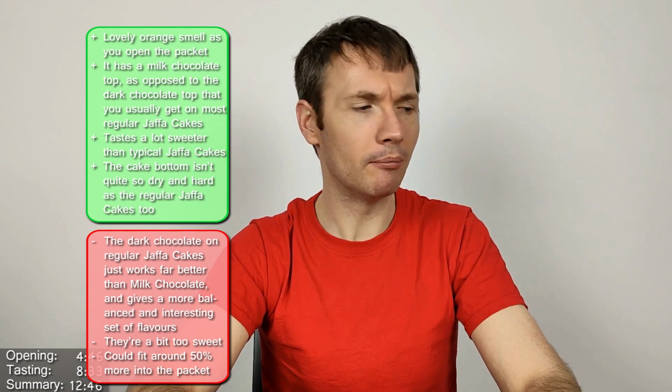It's not dark chocolate, and the result of those things, maybe as well as the orange jelly, is a bit sweeter. But still really nice. I still like it. Definitely worth a try if you love Jaffa Cakes because it's different enough really to have its own place. Definitely, it's not just a rebrand. So yeah, I think a 4 out of 5 for me.